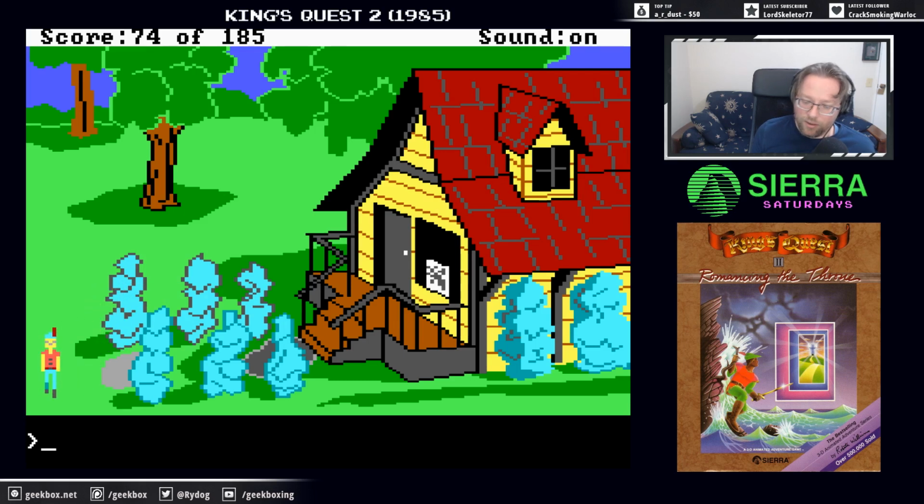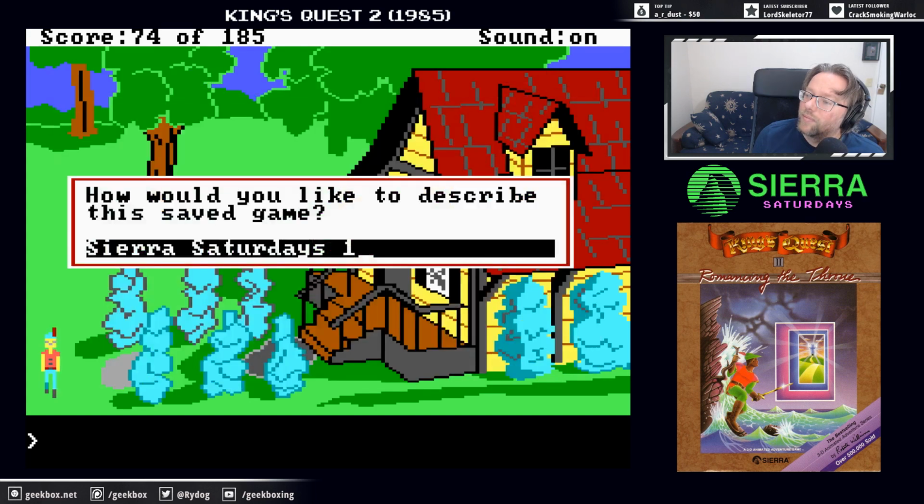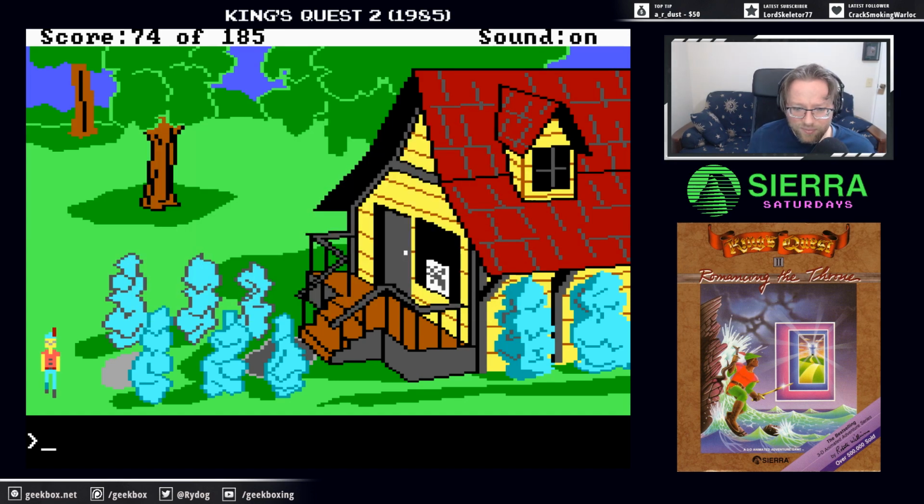And I'm just going to go down here and save the game, because I believe on this screen, the enchanter can come and kill you randomly. Am I going to play the Space Quest games? You better believe I'm going to play the Space Quest games. And the tone of this game is a little bit different than King's Quest 1. There's more to it, I guess. So, it's just all over the map, right?